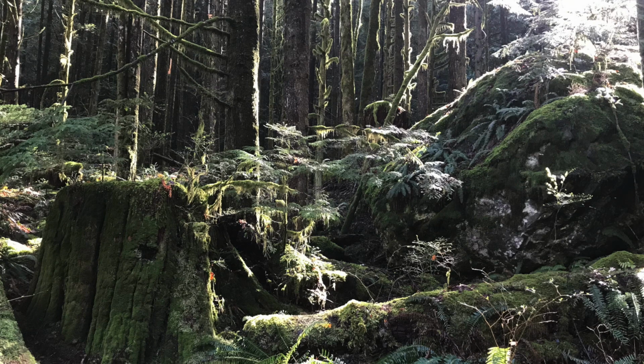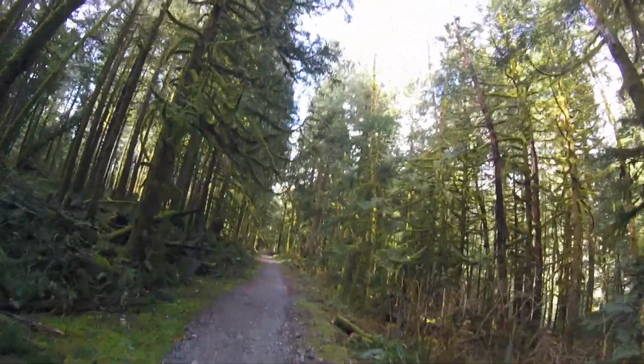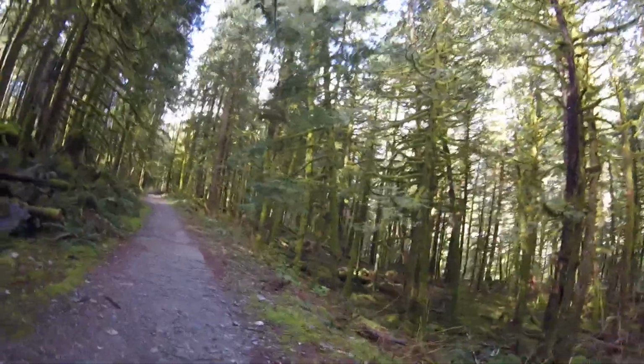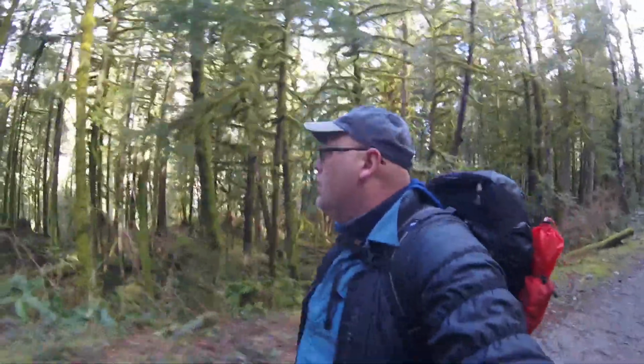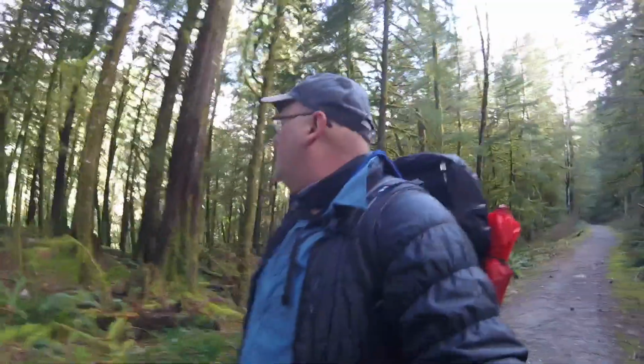In a bit of a green tunnel because it's so forested, but just have a look at this scenery. So awesome. Like an alien landscape. So sweet. Almost at the trailhead. Just enjoying this.